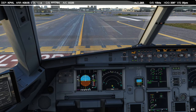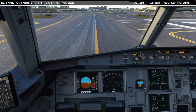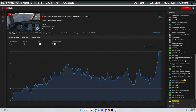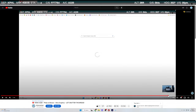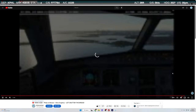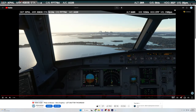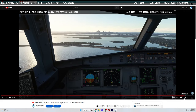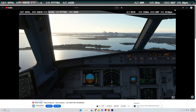ADL says you thought you saw 120. You know what? Let's not think about it. Let's actually see it. Why think about it? There we go. Let's analyze our landing here.